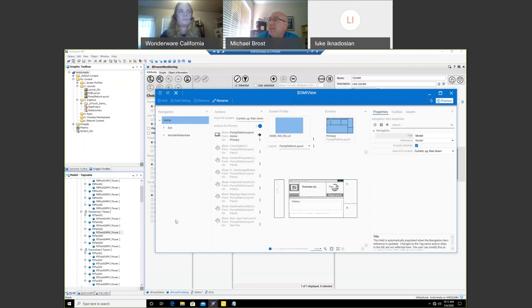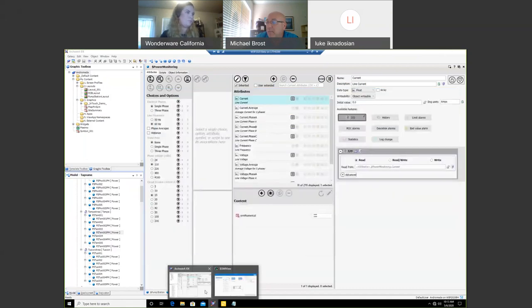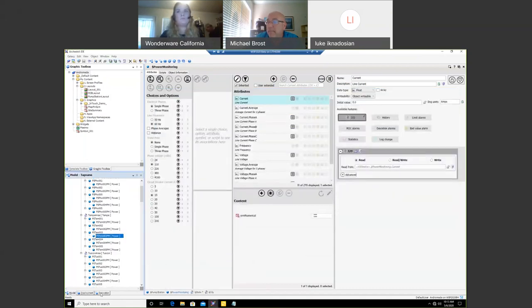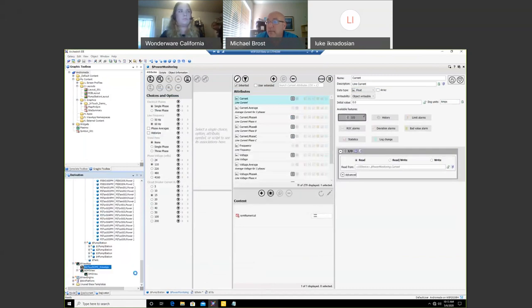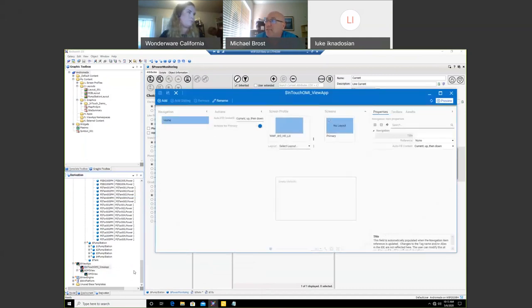But instead, we can simply go into our HMI construction and open up a blank HMI template. So this one has never been used. It's brand new. And the first thing we're going to do is tell it, load up the model. So we're going to take our model, assign it to our HMI.